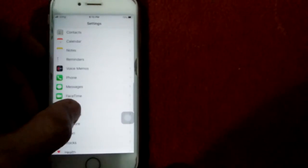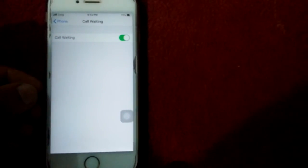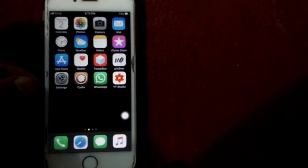After restart, same as before, we have to go to Settings, scroll down, tap Phone, tap Call Waiting and turn on the call waiting option. If the problem still exists, then we have to go to solution number 2.